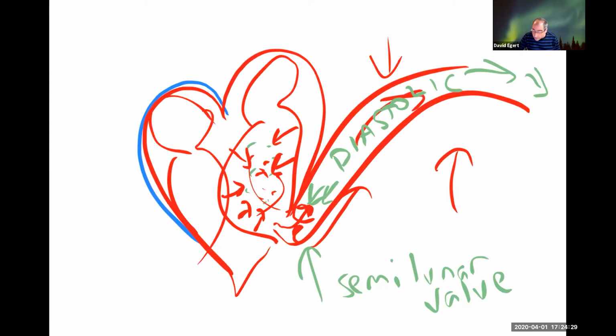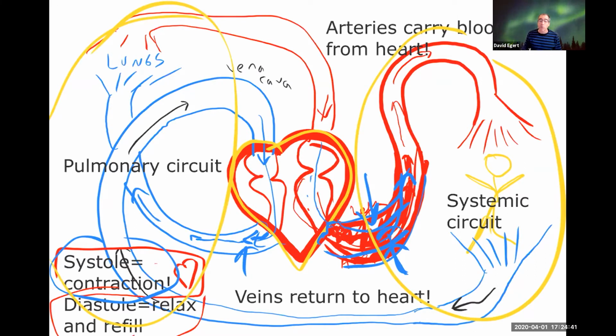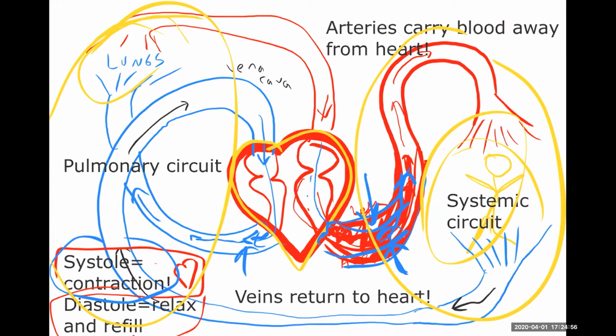The last piece that we need to talk about is which side here, the systemic circuit or the pulmonary circuit, do you think is going to have more blood vessels? You're going to need more blood vessels to reach every single part of your body, or to go to the lungs and come back? Systemic? Yeah. Systemic is going to have way, way, way more, hundreds of thousands of miles of blood vessels compared to the pulmonary circuit.